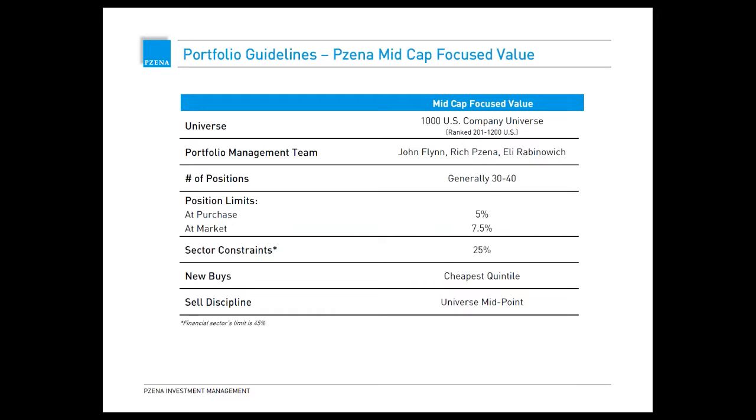For our mid-cap focused value product, it's a 30 to 40 stock portfolio with pretty broad sector constraints. You can see here that any sector can be 25%, and the financial sector can be up to 45%. And we can also go fairly concentrated. We can be 5% at cost and 7.5% at market. We buy stocks in the cheapest quintile on valuation, price to normal, and we sell stocks when they reach the midpoint of the universe. Our mid-cap universe we define as ranked 200 to 1,200 by market cap, which today is about $2 billion to $25 billion.